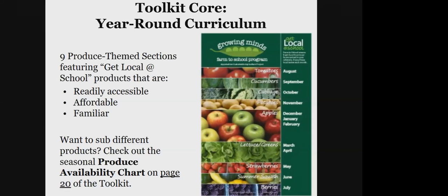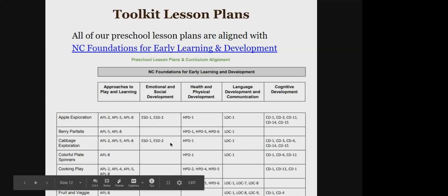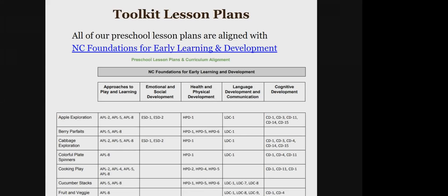So that is the core of how the toolkit is broken down. And then within each section, so within the tomato section, you're going to find 2 to 4 lesson plans in each unit, essentially. And all of our lesson plans are pretty straightforward and simple. They're all aligned with the North Carolina Foundations for Early Learning and Development. Because those foundations sometimes change, this is the one resource that's not actually included in the toolkit itself. This resource is available on our website.